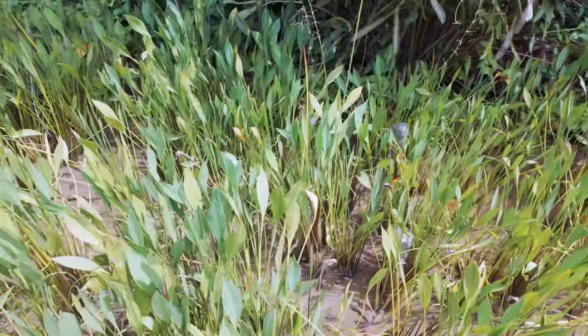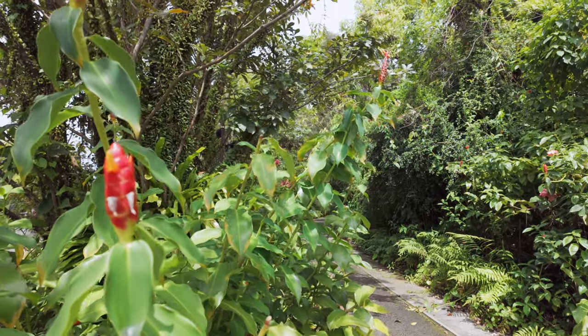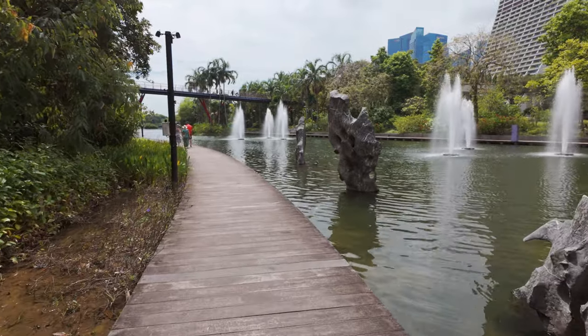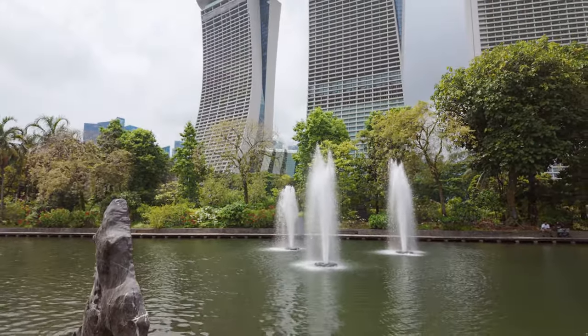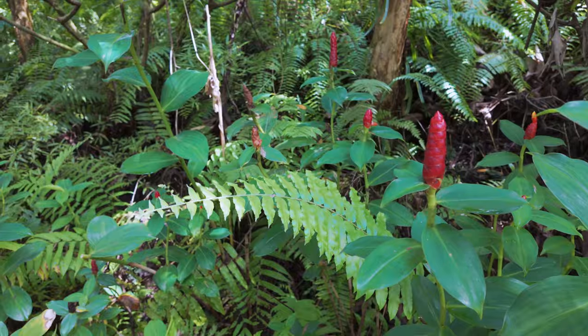We are on the South Bay section of Gardens by the Bay. Gardens by the Bay was built on reclaimed land, and surrounding the South Bay part of the garden is a moat, which you can see here.